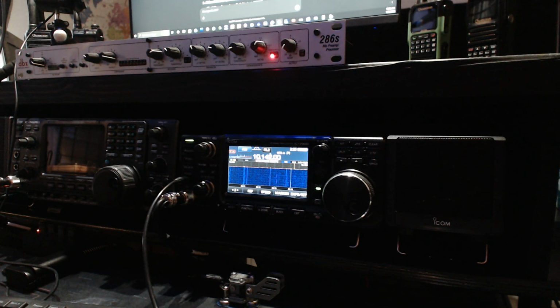So while there's no standard term, maybe a scanner enthusiast or a scanner listener, or say you listen to airband. I'm an airband listener, or public safety scanner hobby. I'm a scanner hobbyist, or something like that.